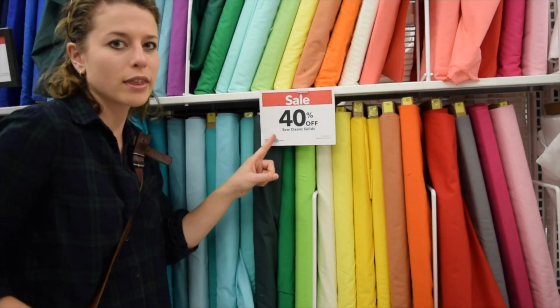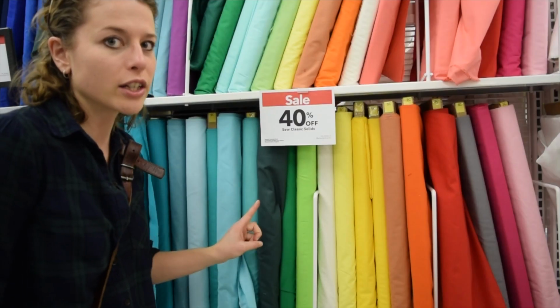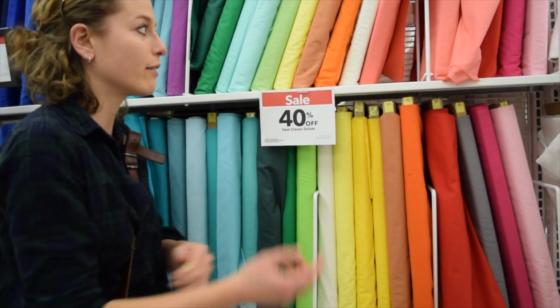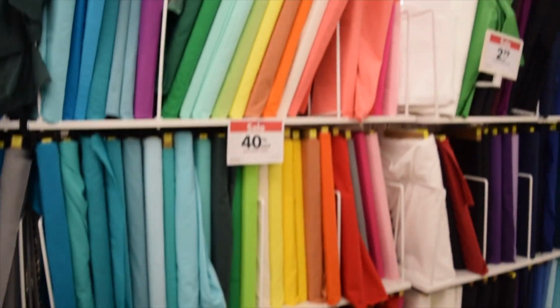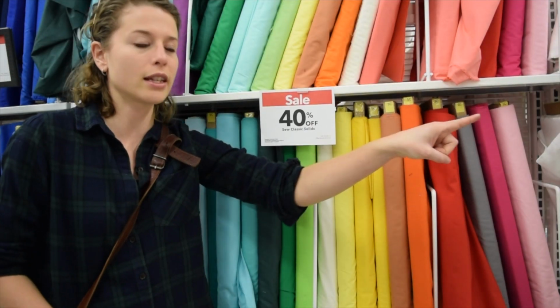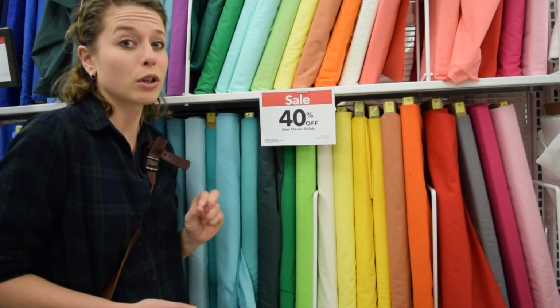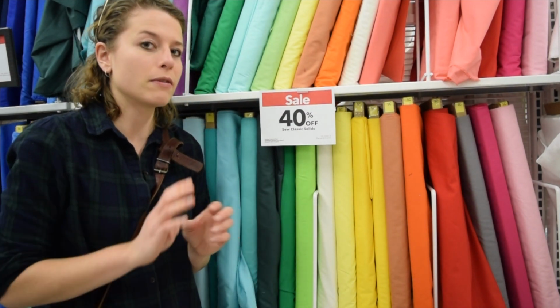Okay, so I'm starting with the So Classics. These are great basic cottons that I like to use for linings for my historical dresses, especially if it's last minute. They have lots of shades of colors of different blues and oranges and reds and yellows. These are a little bit cheaper than the other cottons that they have, which are Kona cottons, which I will talk about. The great thing about these is they are usually on sale for a good price, and you can use a coupon. Get it for about $3 a yard if you're using 50% off.